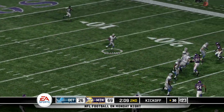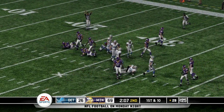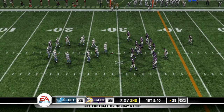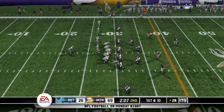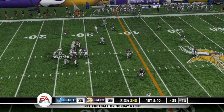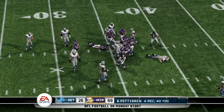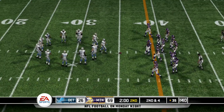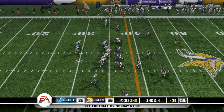He'll take it from the 2. Dropped at the 29-yard line. The Lions turned the ball over on an interception their last time out. Passes to his left. Griffin is there to bring him down. Just a simple throw and catch for a gain of 6. That's just the kind of passing play that this offense is built around.